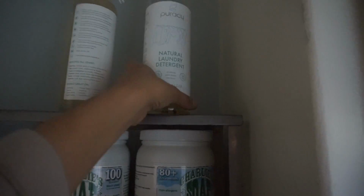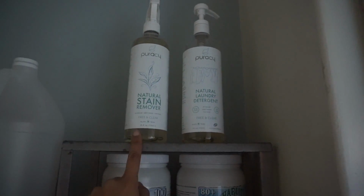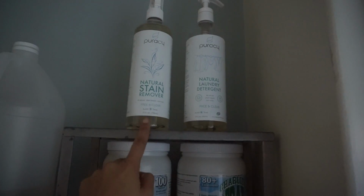So we have this Pure C brand natural laundry detergent and stain remover. I totally recommend them. They work great, and this is really good on carpets and rugs too. We also use Charlie's Soap. We cloth diaper, and so we like to try and keep things natural and fragrance free.